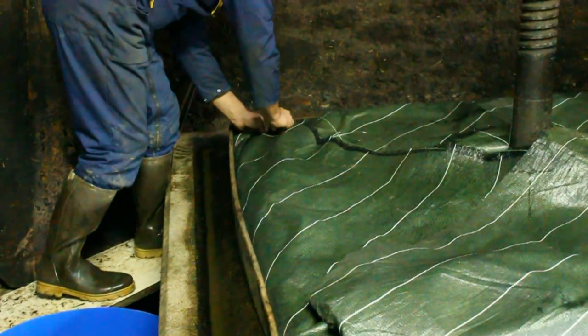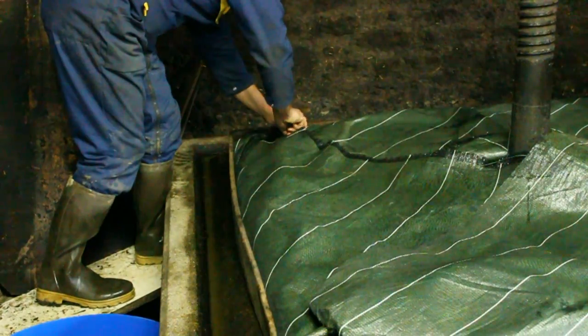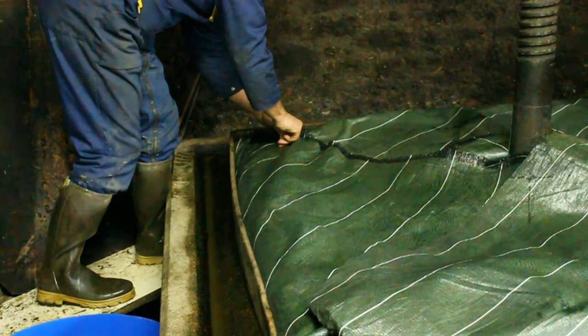So put in stainless steel hooks to stop the cover from moving when it's being pressed.